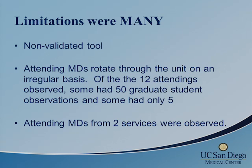It was a non-validated tool. The attending MDs rotate through the unit on an irregular basis. Of the 12 attendings observed, some had 50 graduate student observations and some only had 5, right? So it's not like we can look at that. Attending MDs from 2 services were observed, and these 2 different services have very different cultures. They're very different in their approach to the world.